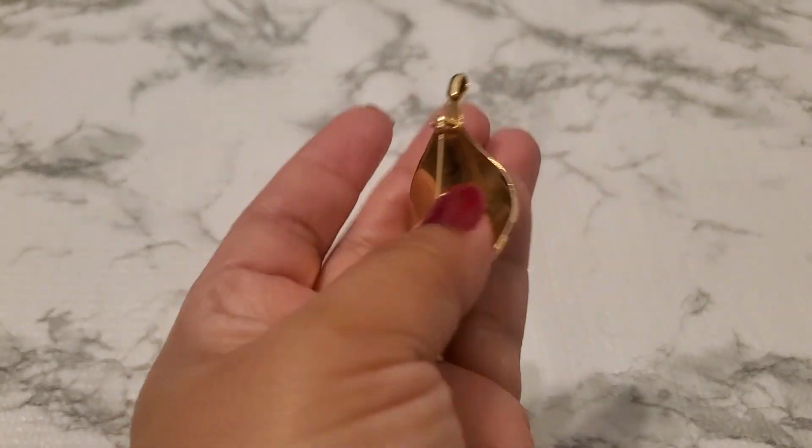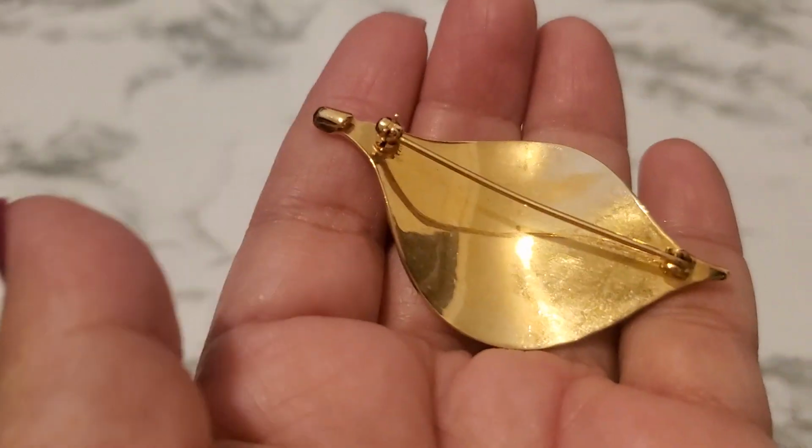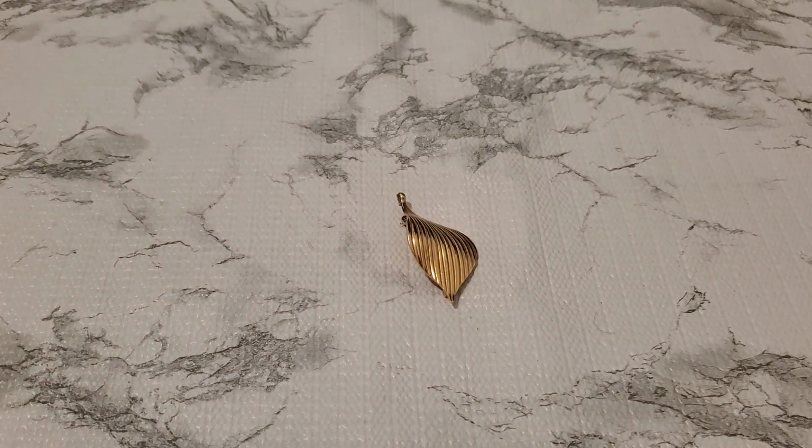This one is, I'm not sure if this is, look at this one. That's how it looks in the back, and I don't know if you could wear it as a pendant or. And that's number three. Okay, number three is gonna be $3. Okay, that's $3 for number three.